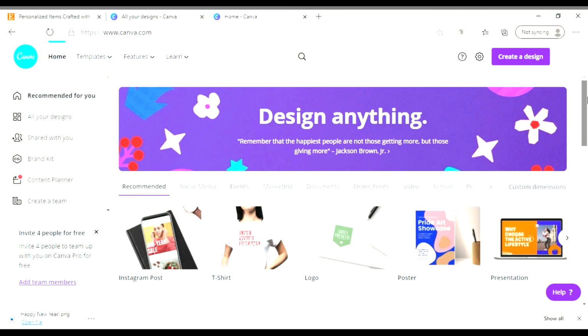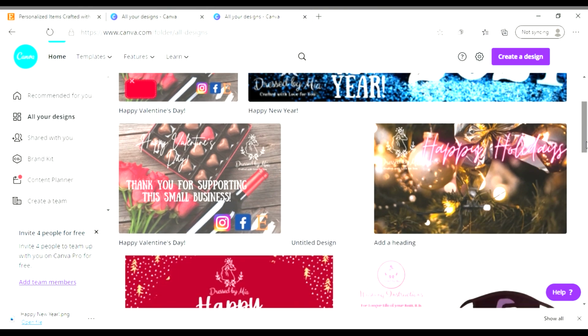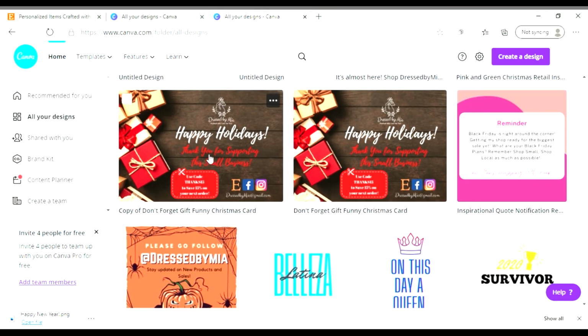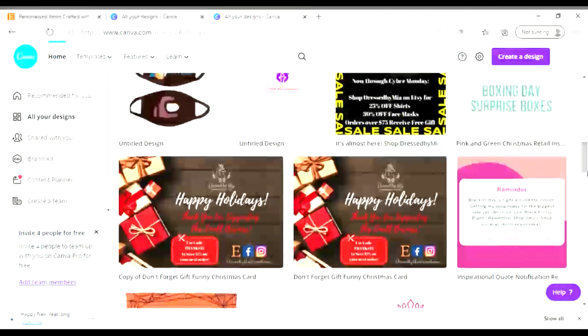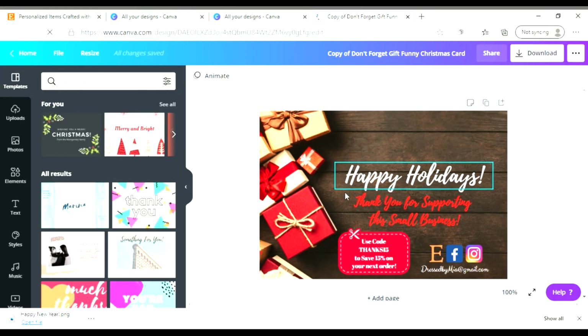And let's see if I can show you my Christmas cards real quick, because I really like those. But you guys could see all the things that I make here on Canva. I even make my Instagram posts and things like that. So these are my Christmas cards, my holiday thank you cards, and I really, really love them. They look so nice. I'm really proud of this one. That's where I started really getting into playing with the stock photos and stuff like that.